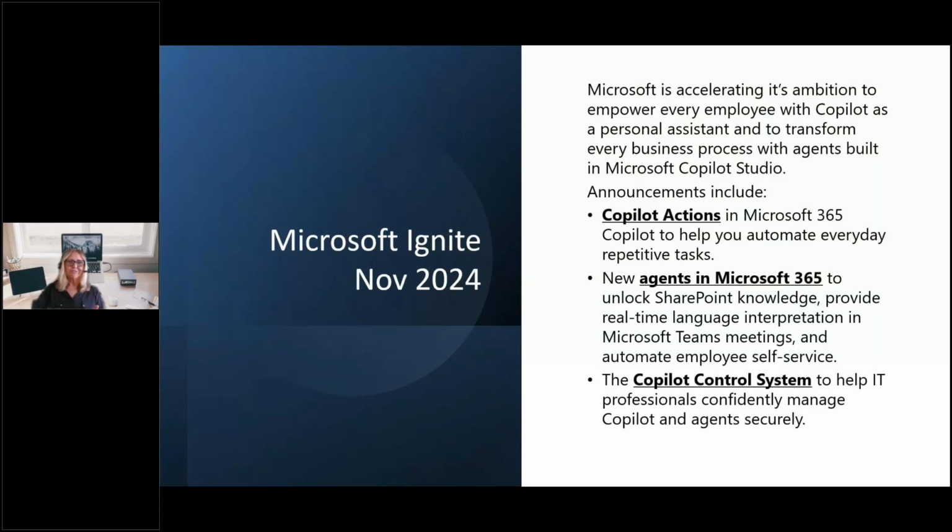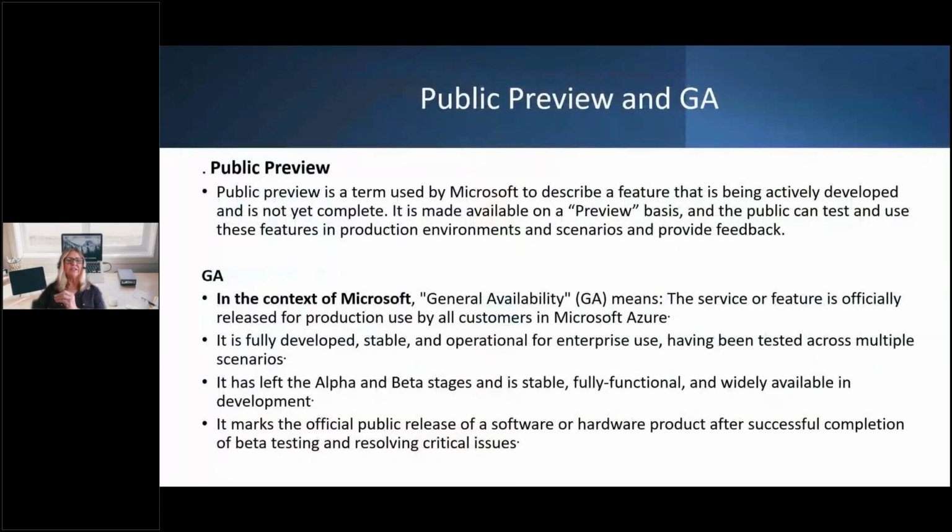So exciting things are definitely coming. Now, before I dive into this, because you're going to see this either online or in my handout as well, Microsoft has public previews of some of the releases. Public preview really is only a specific group of people are going to see some of those public previews.